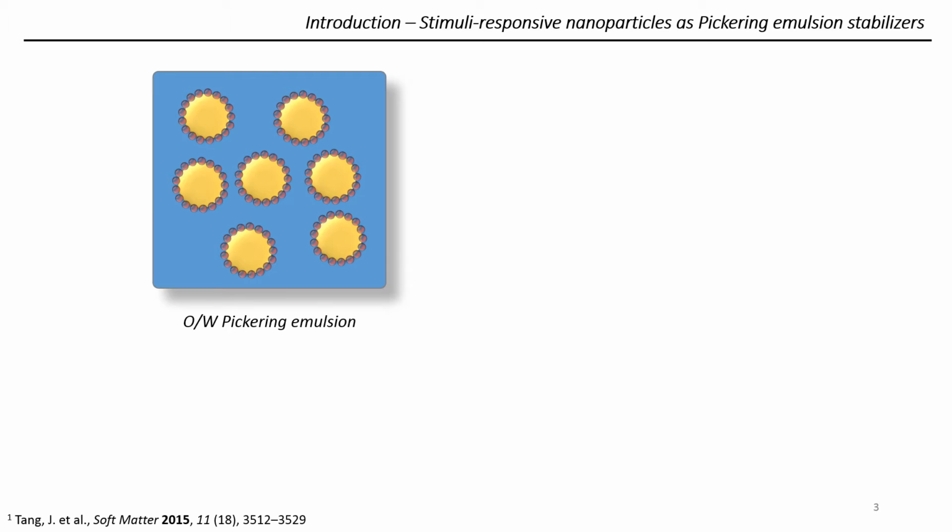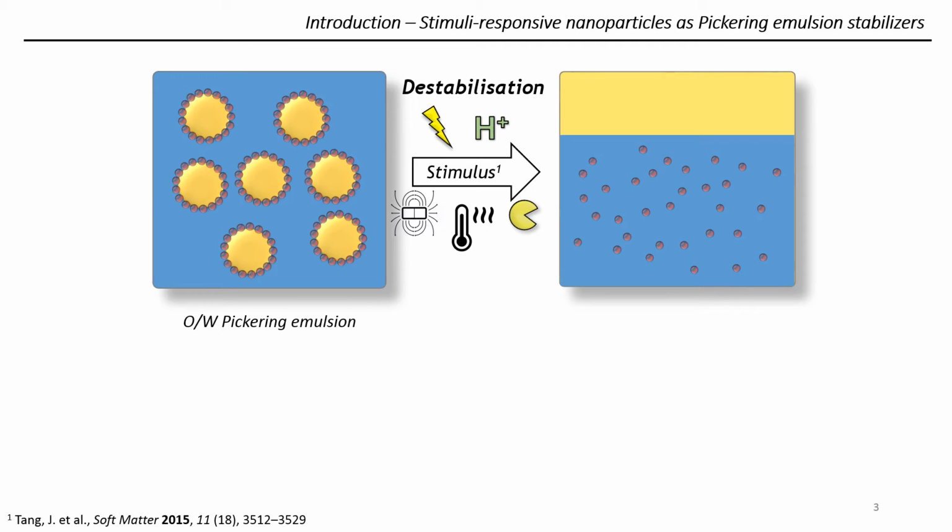Now that we know more about Pickering emulsions, let's talk about stimuli responsiveness. So here it is an oil-in-water Pickering emulsion, so droplets of oil, which are dispersed in a water medium and stabilized at the interface by nanoparticles. In the case these nanoparticles are stimuli responsive, it means that upon the application of a stimulus, which can be various, light, pH, temperature, magnetic field, they can desorb from the interface, which means that the droplets are no longer stabilized and they merge together, we say they coalesce, which ends up with the full macroscopic demulsification of the emulsion.